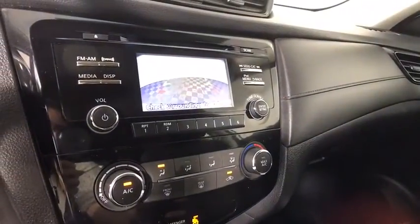guarantee. If you like it online, you'll love it in your driveway. Take it for a spin today.